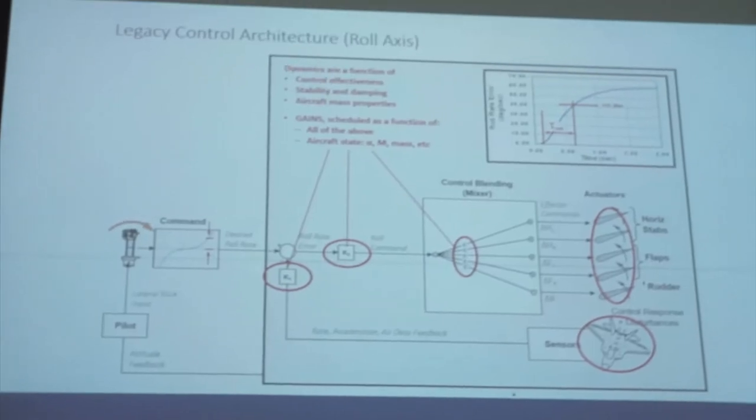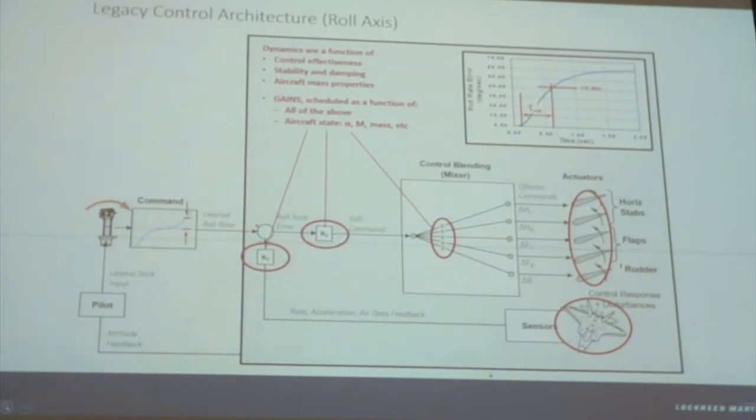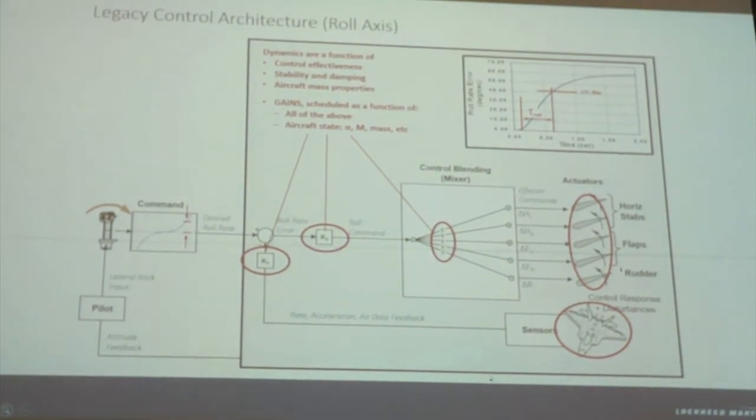Okay, so here's the fun chart. And I'll try to get through this as quick as I can, but it is kind of important. So the way we typically design the gains, the structure's kind of set, so those K values, both in the mixer and the feedback values, really set the dynamics. In the roll example, this is plotted versus time, and the example just assumes a 60 degree per second command.